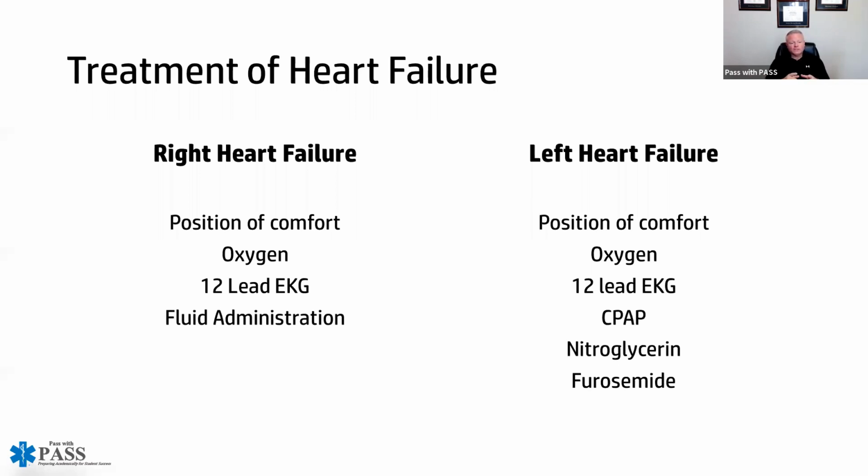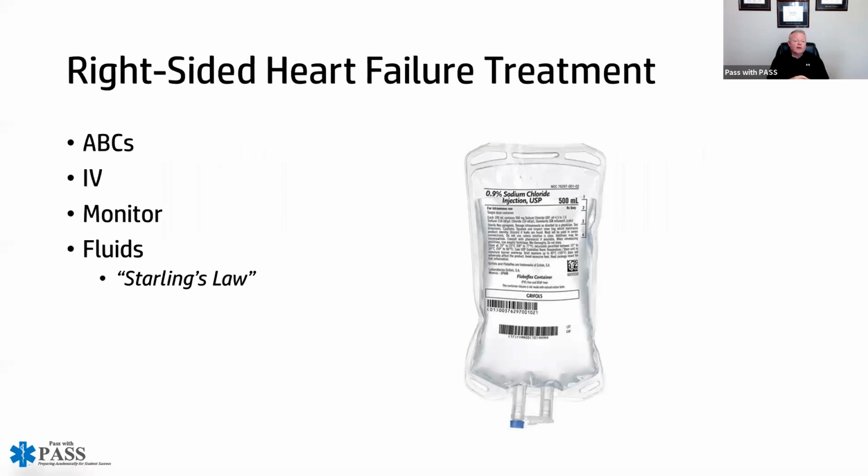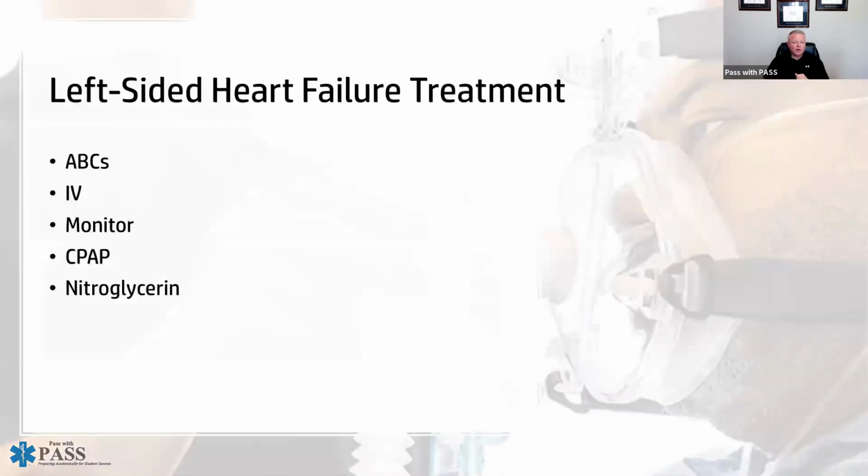So if it's a right-sided issue, the treatment's going to be a little bit different. Position of comfort, oxygen, and 12 lead are all going to be the same, but this goes back to Frank Starling's mechanism. We need to give them fluids. If we can increase the size of that right ventricle, then it is hopefully going to allow that to contract even farther based on Starling's mechanism and kind of kickstart the fluid being able to be ejected from the left side of the heart eventually. So ABC, IV, monitor, and then fluids based on Starling's law. Left side, ABCs, IV, monitor, CPAP, and nitroglycerin.